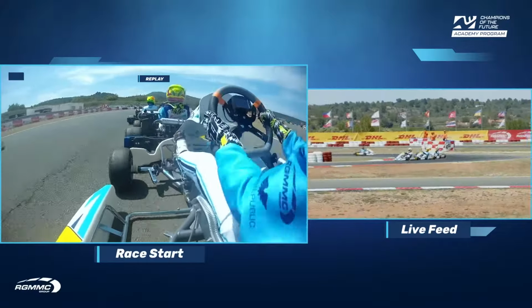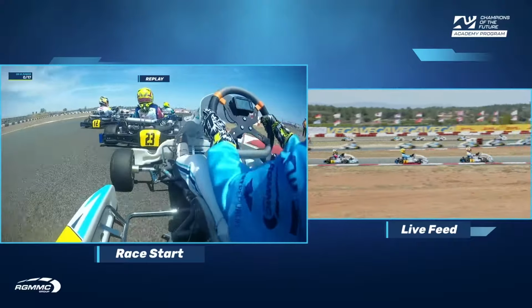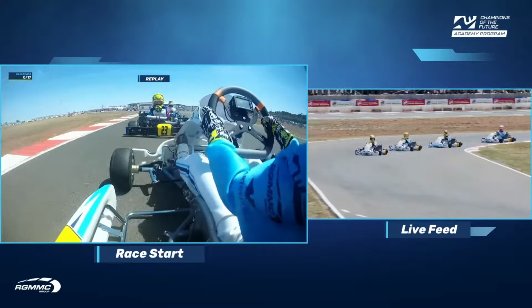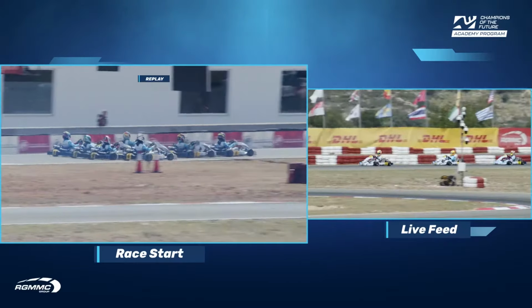This is Ella Häkkinen's view of the start of that race. The inside row, you can see nicely timed, but you can see how committed Gale was on the outside line there through turn number one. Brilliant to see, and holding on to that spot.